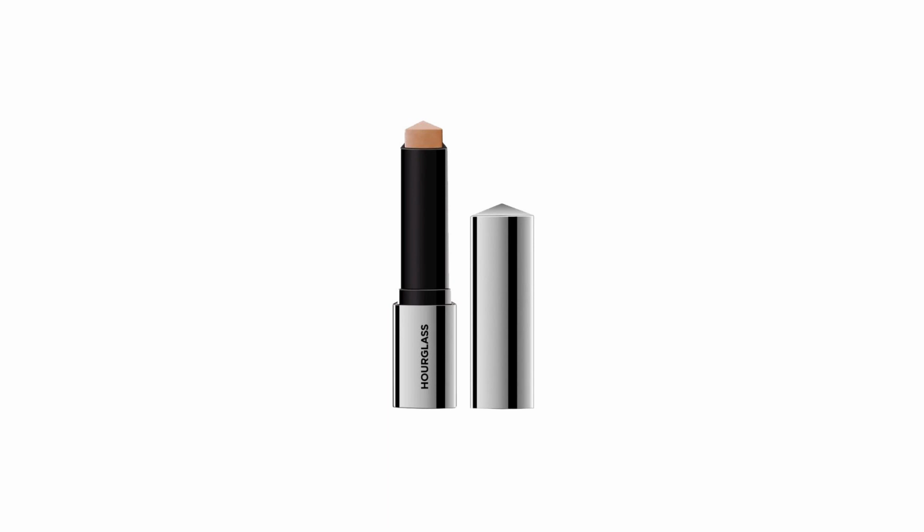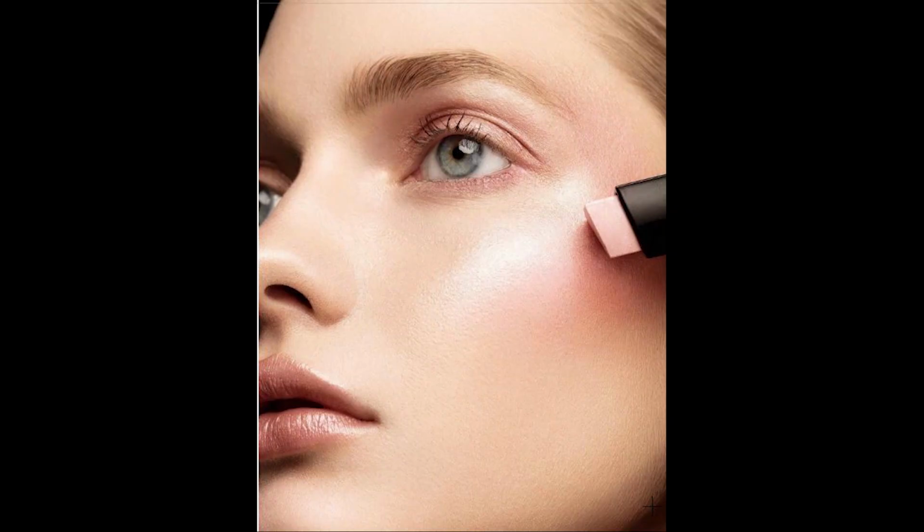And lastly is the one I like the most, I think. It's from Hourglass. It's the Vanish Flash Highlighting Stick. This sells for $42. It comes in 5 different shades. And what it is, is a highlighter in a smooth, weightless texture.